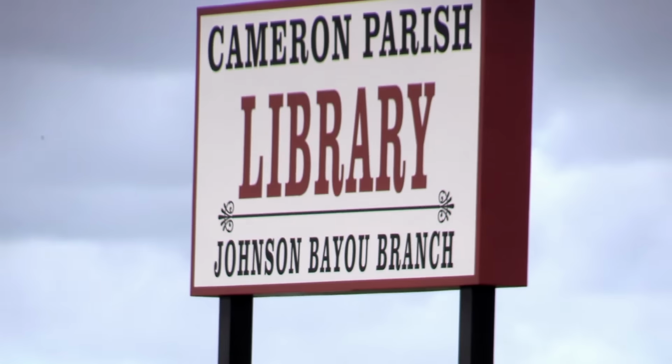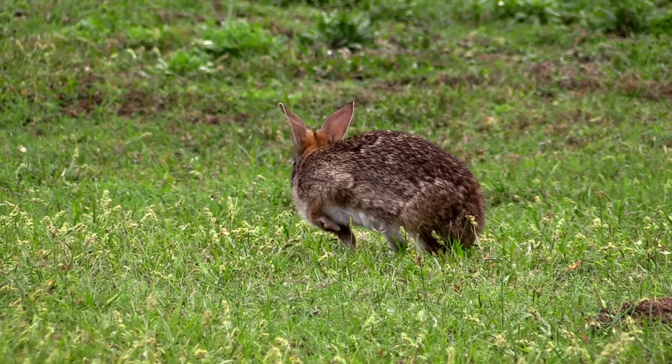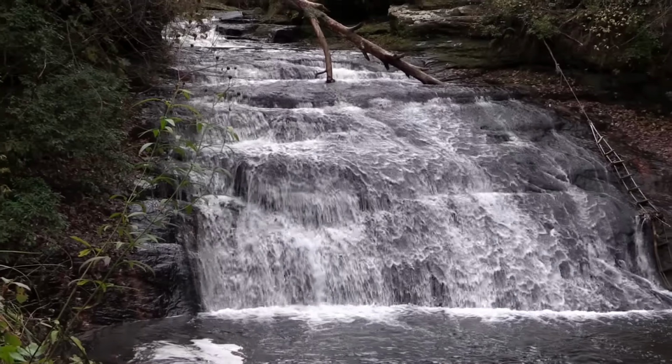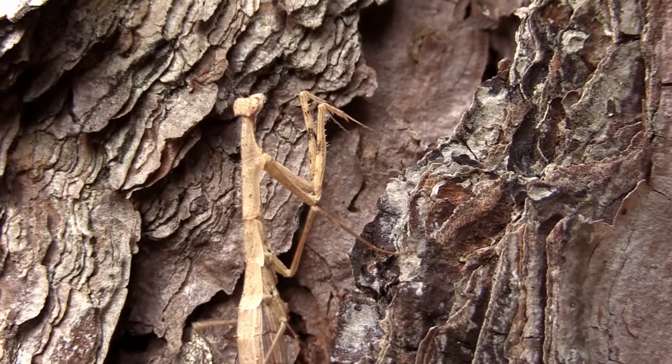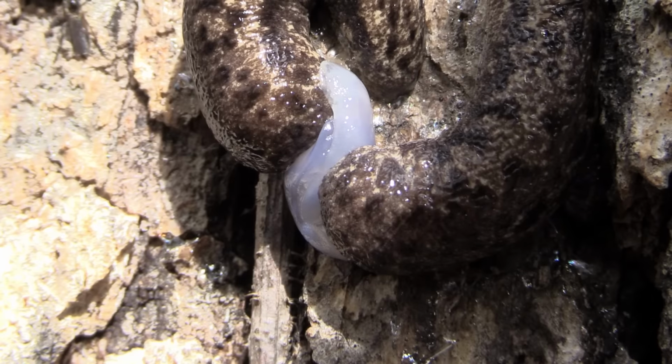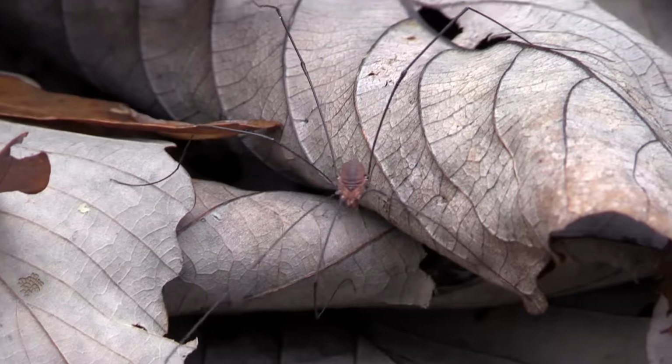I did take advantage of some library time on the coast of Louisiana, and the library had plenty of rabbits running around. In Alabama, I visited the Sipsey Wilderness area in the foothills of the Appalachians. With the weather being cool and wet, I didn't see many reptiles, but it gave me a chance to check out some cooperative invertebrates.